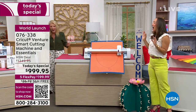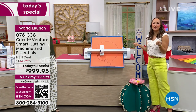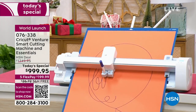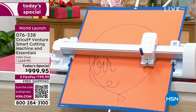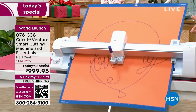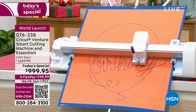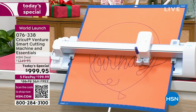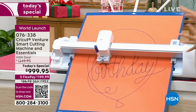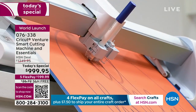A little birdie told me it's someone's birthday today. So we wanted to make Suzanne a very special birthday poster to kick this off. I just want you to see how fast and smooth this machine is drawing. The heck? It's so fast. It goes at 25.4 inches per second. Oh my gosh. Incredibly quick, but also precise. So we'll talk a lot about the technology here. I also want to call your attention to the 45 degree space saving design.